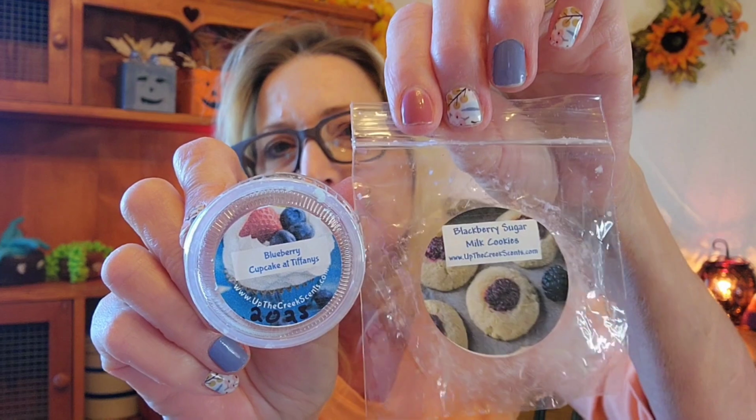I had both of these going at the same time, and the one that I could really smell was the Blueberry Cupcakes at Tiffany's. This one was really vague. I had it in my kitchen though too. But this was a sample, and sometimes samples aren't as strong if you don't use them right away, and this sample is about a year old. So I'm trying to get through my Up the Creek wax period. I'm trying to get through all of it so eventually I can buy more.